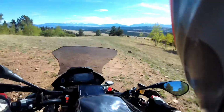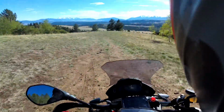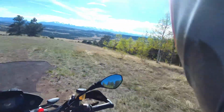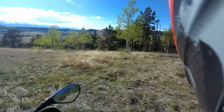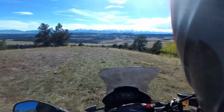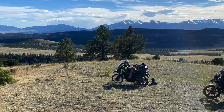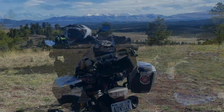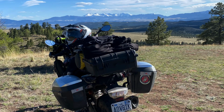But look at this for a camp spot. You better believe we took that camp spot. Even if it was a little early to set up, we were awestruck by the gorgeous mountainous scenery surrounding us.